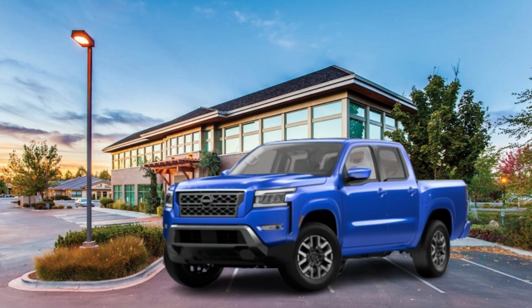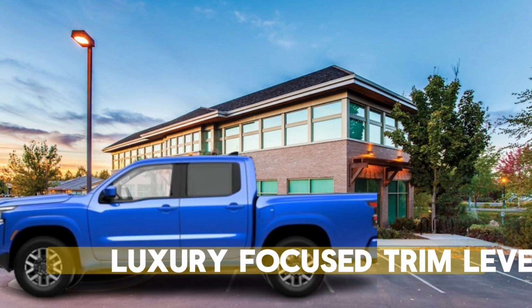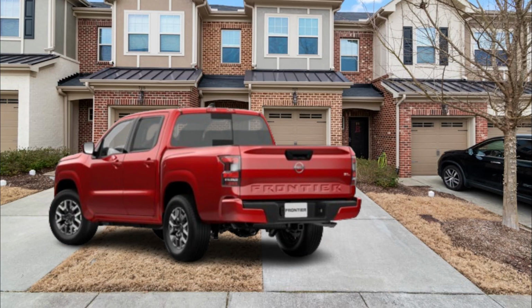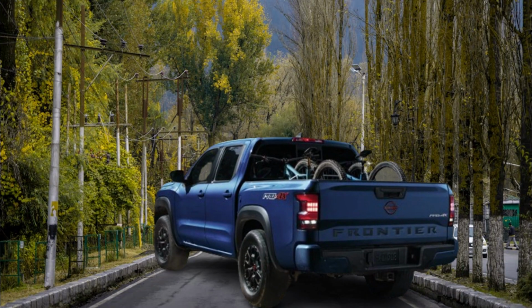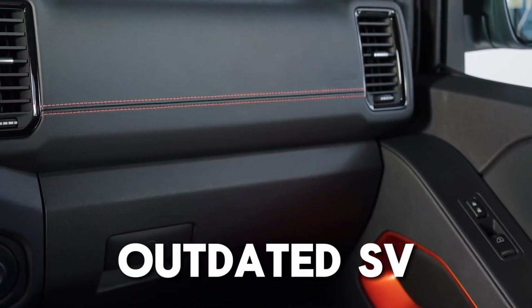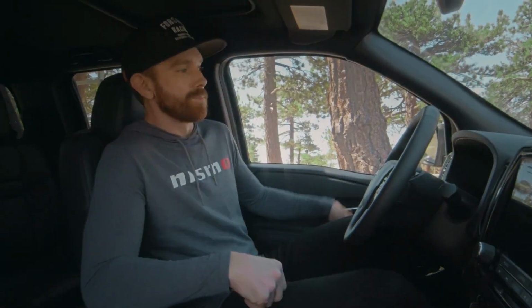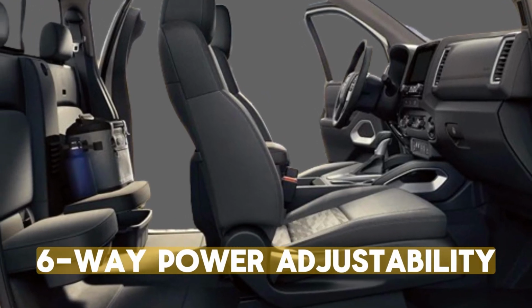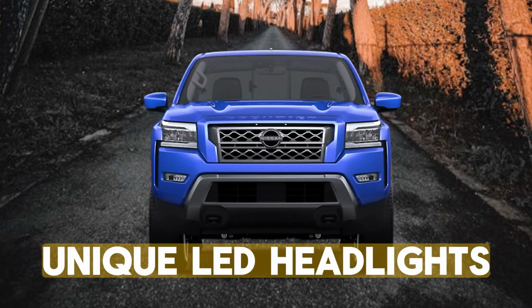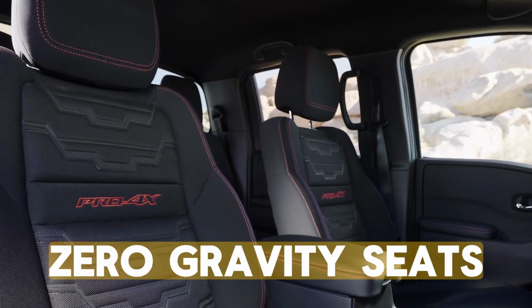Speaking of comfort, 2024 sees an all-new luxury-focused trim level join the Frontier lineup. A comfort-first trim level was sorely missed on the previous model, but now the feature-packed SL trim level is here to fill that void. The 2024 Nissan Frontier SL replaces the outdated SV Premium package and sits at the top of the new lineup. It includes some welcome creature comforts as standard, including leather upholstered seats with 6-way power adjustability, unique LED headlights, a powered sliding and tilting moonroof, and the Frontier's signature zero-gravity seats.